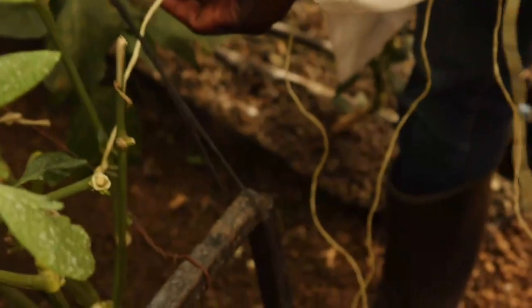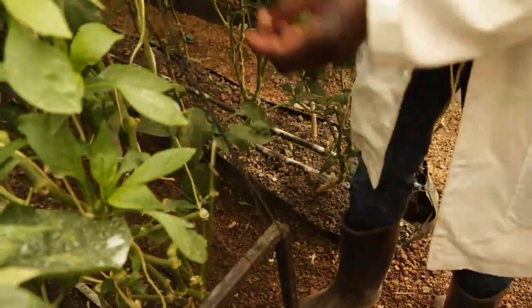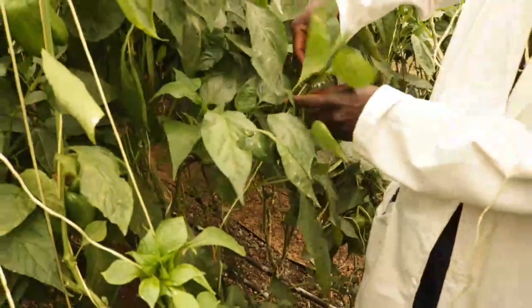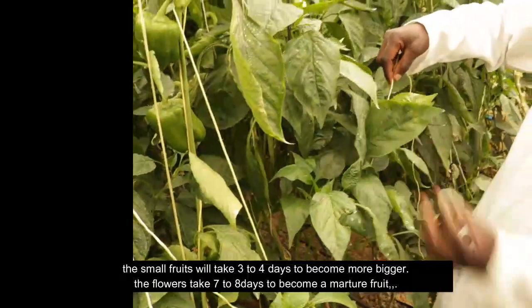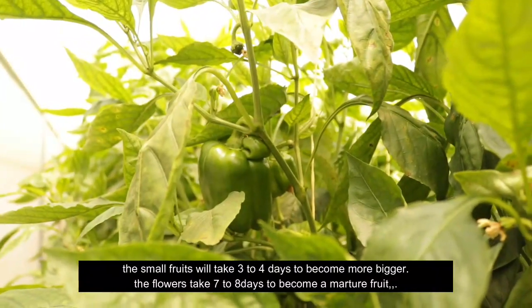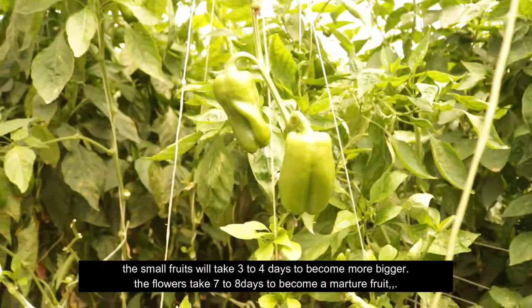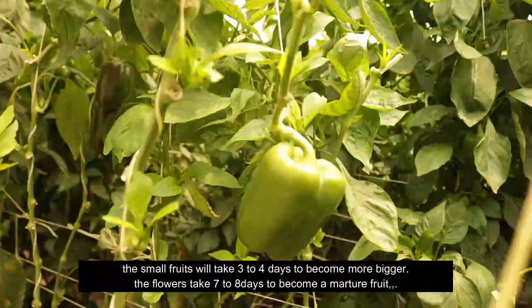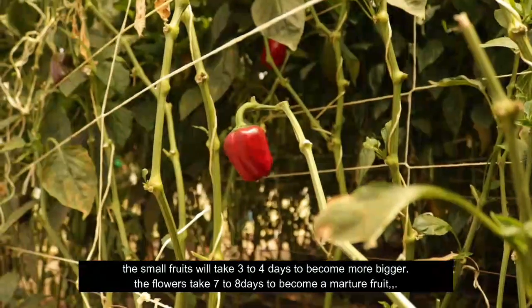Now today, as you can see here, there are some fruits which are still growing. When I give it 4 days, this fruit will be grade 1, the big size. The small ones you can see here, after 3 days they will be this size. And this flower, after a day it will be this size. After pollination, let's say pollination happens today, after 1 or 2 days it will be this size. So it is so fast. When I harvest this today, next week I'll do this again, so it is a continuous process.